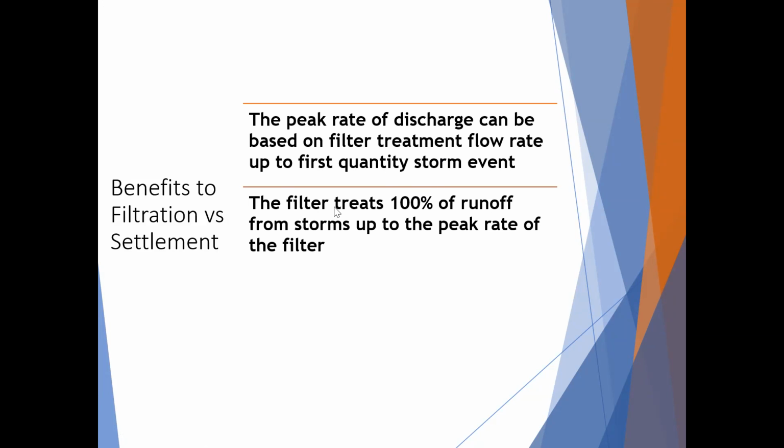And then the benefit there is the filter treats 100% of runoff from the storms up to the peak rate of the filter. So again, if you can size the skimmer to handle your 2-year storm event, the filters are all sized to keep up with the skimmer. So you're now treating all the rainfall from your 2-year storm event down to the smallest rain event. Every drop of water has to go through the filter to get to the skimmer to get out of the pond. So you're really increasing the amount of rainfall you're treating, and you're treating it to something that's been tested.